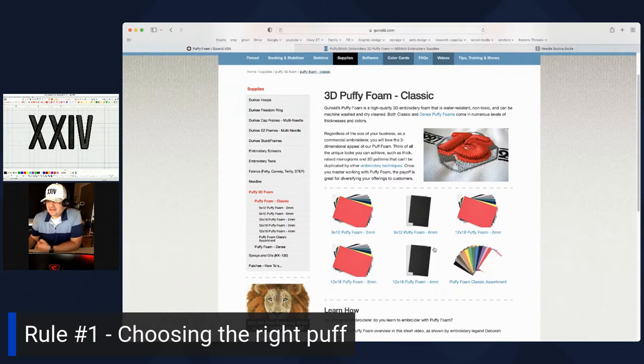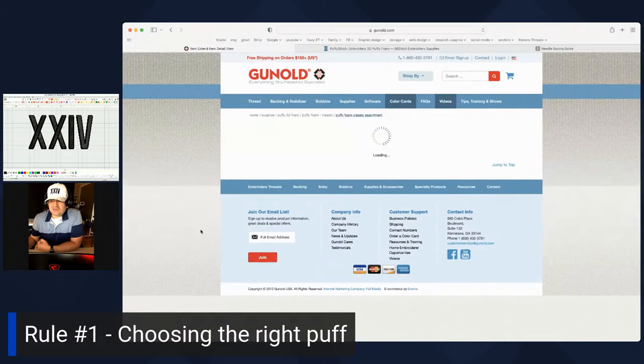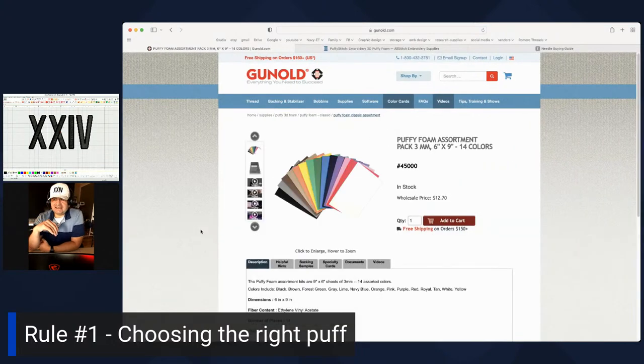And then here you also have your assortment colors. This is another thing I want to touch on. Depending on what color your design is, that's what color you want your foam to be. So the assortment is good to have, because you never know when somebody requests a design in a specific color and you have that color ready to go. It's good to have in your back pocket, just in case some random person says, hey, I want this thread.